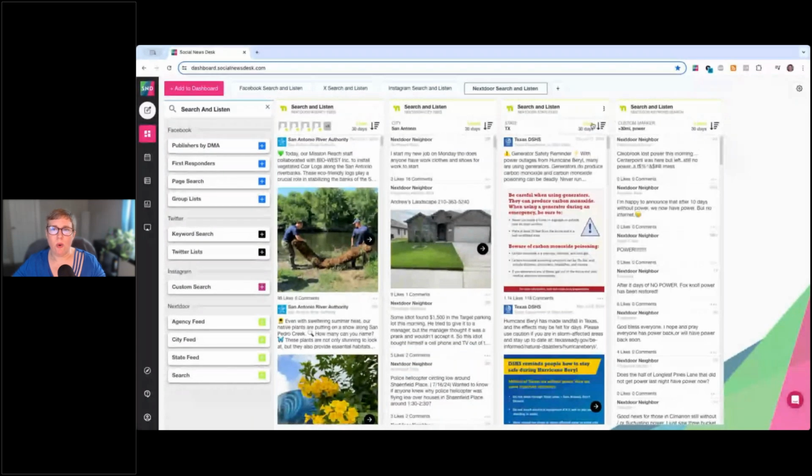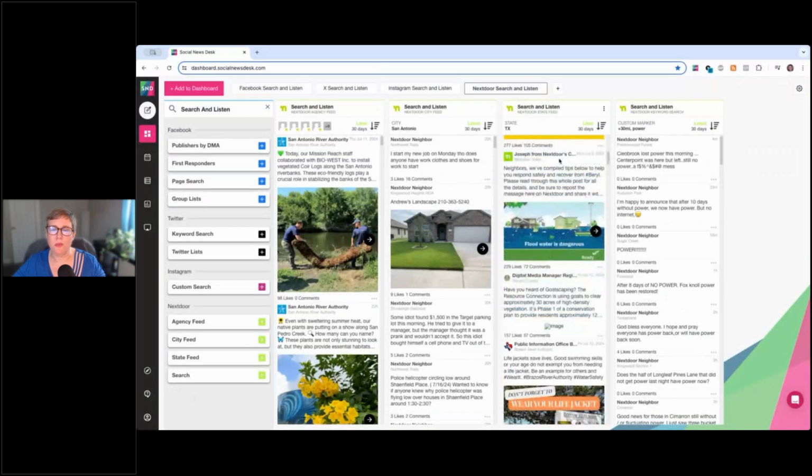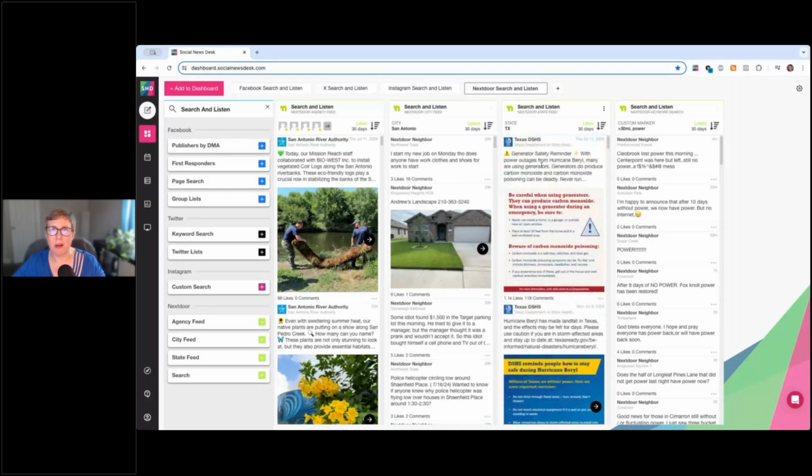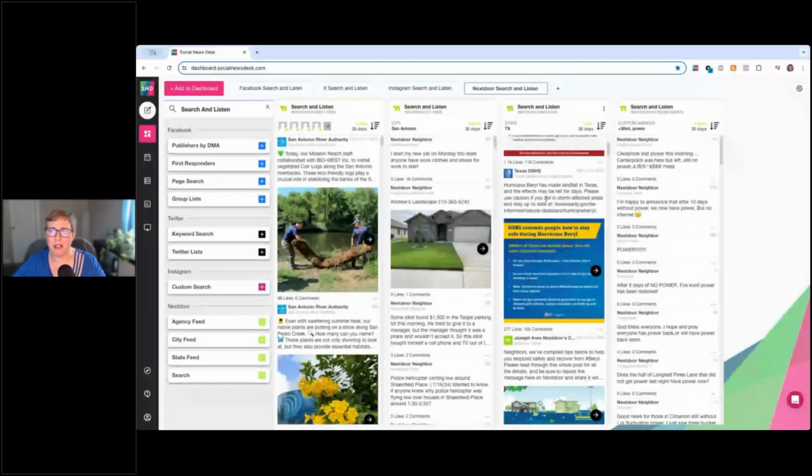Now, if you are looking for all the content in a state, you can use the Nextdoor state feed. Again, you'll just do a simple search for the state, and then you can, of course, sort by likes or by time, by the latest content here. And this is going to include agency posts that are statewide, so not just individual municipality pages, but also statewide pages, as well as content from neighbors also. But this is a really handy tool to keep tabs on what's going on at a state level. I know here in Texas with Hurricane Beryl coming through last weekend, we had a ton of posts from state agencies, and you can still see some of those popping up here in my search.